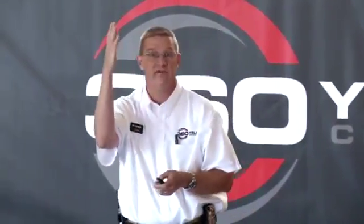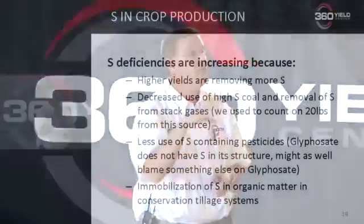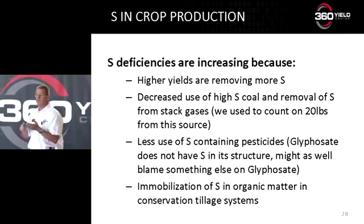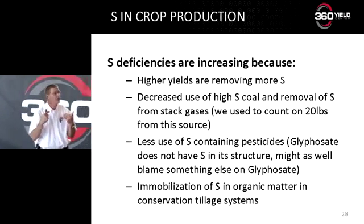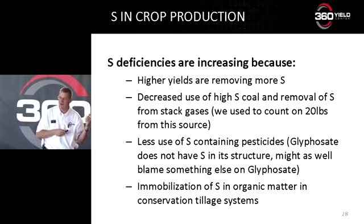Number one, we're increasing our yields, so we're removing more sulfur. All right. Number two, we're cleaning our stacks. I'm not opposed to clean air. I'm happy about it, but there's some consequences we have to think about. Also, a lot of the newer pesticides we're using, by pesticides I'm talking about herbicides, insecticides especially, they don't have sulfur in them. Some of the old ones used to. So I figured we might as well blame something else on glyphosate, right? There's no sulfur in glyphosate, all right?